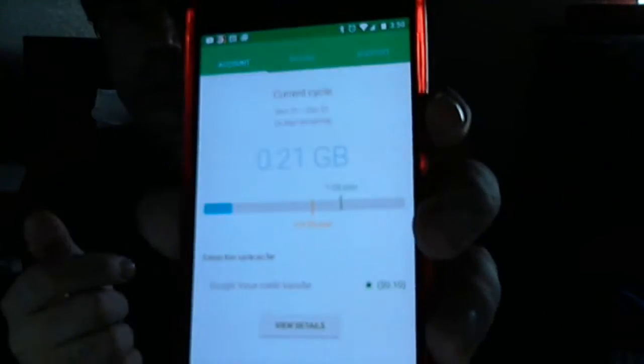Project Fi, as you can see, you get the account, the billing, and the support, and those are the three primary tabs when you're running on it. This phone is actually running on Project Fi, and they give you an idea of your current data usage. When you sign up for the program, it walks through and says, what do you think you're going to use? Are you going to use 10 gigs, or 5 gigs, 2 gigs, what have you, and you kind of set that.